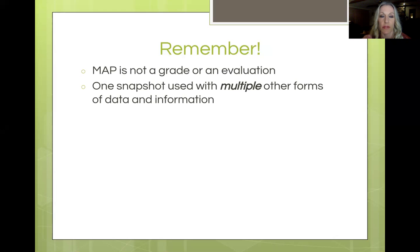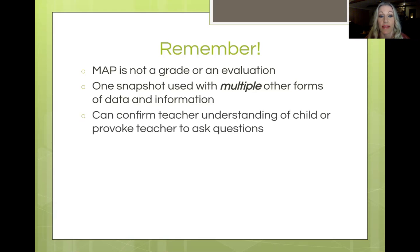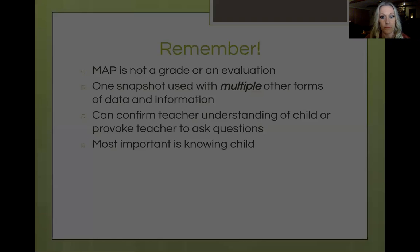So it's something that we don't panic in the moment. We don't say, oh my gosh, my child's at the 40th percentile, I need a tutor. No, this is one test, one day. We also want to factor in the child's classroom performances, how they're doing on math assessments, reading assessments. We have the Iowa standardized test that comes. So we take all of this data and look at it together.